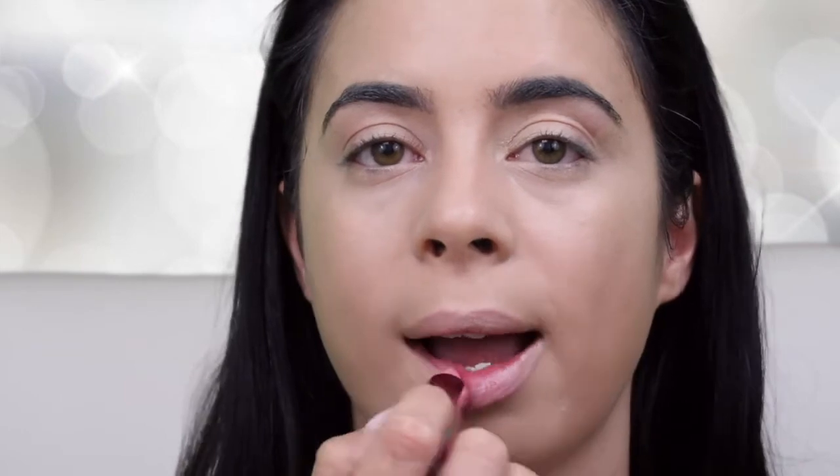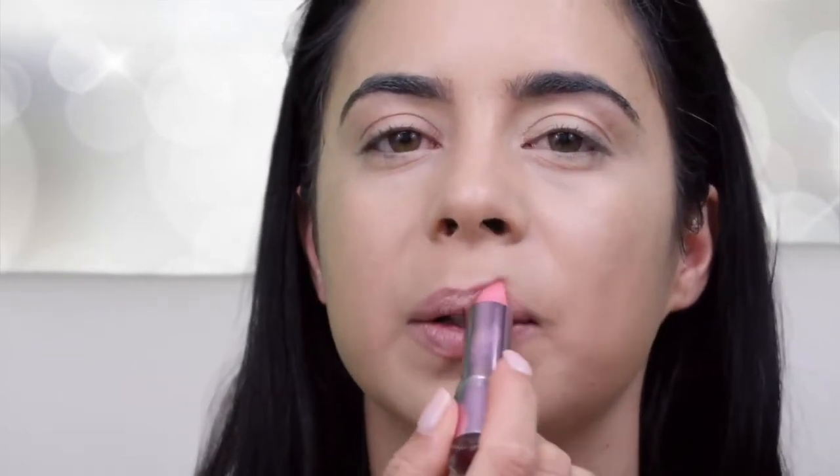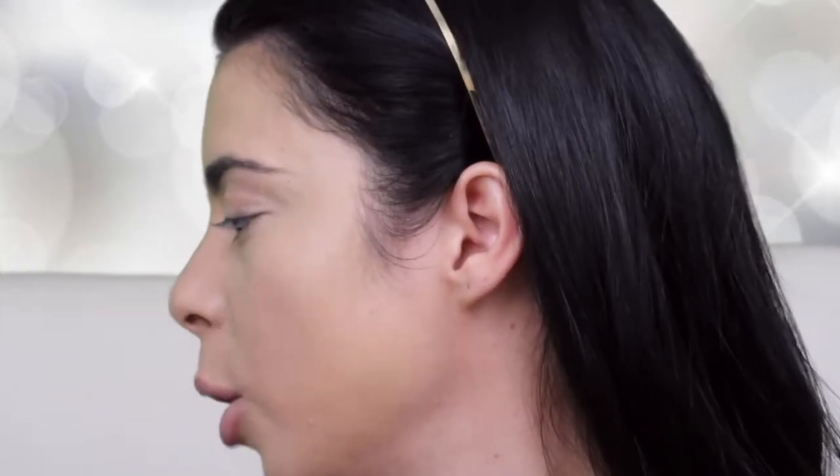I'm gonna go in with that Catrice lip balm because I cannot stand to see my lips with all of this stuff. I have the Tinted Lip Glow Balm, one shade fits all. Let's see. Oh, it feels really nice. I guess that's a little better.